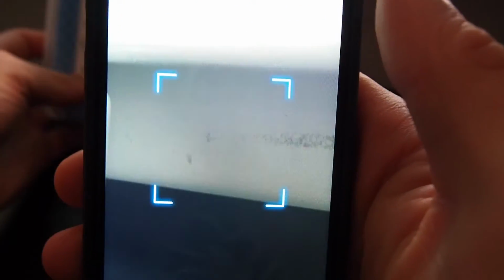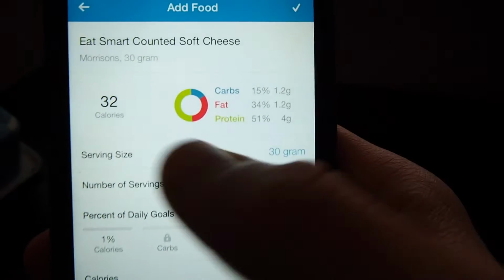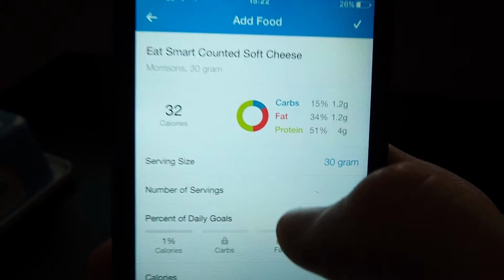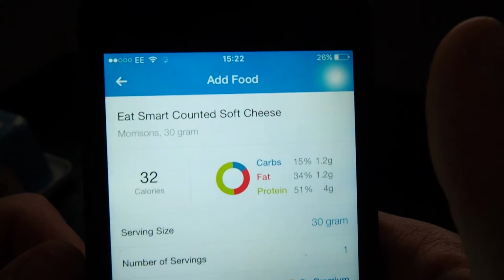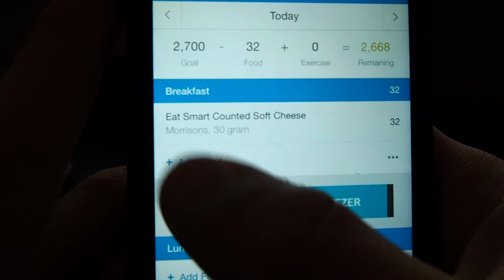Now if we line up the barcode on the back of the item with the box on the screen, it should pretty quickly pick up that item, exactly the same as the one that we entered in manually. And if we click the arrow again, or tick rather, then it will be added to our breakfast in the diary. As well as using both these methods, you can actually do a multi-add.